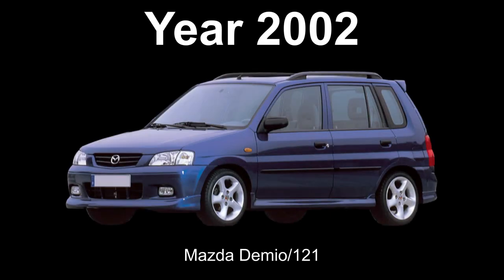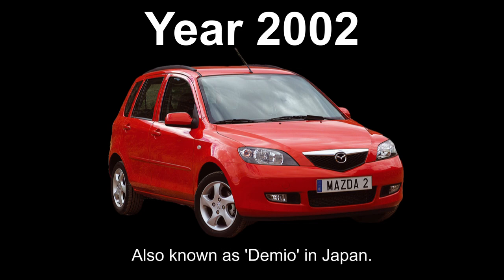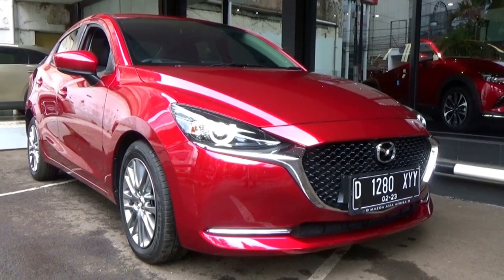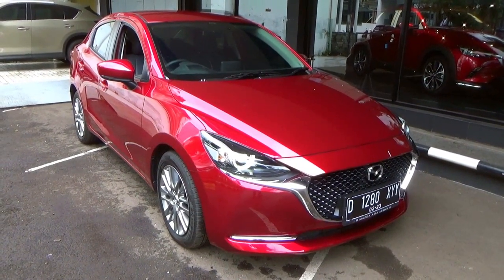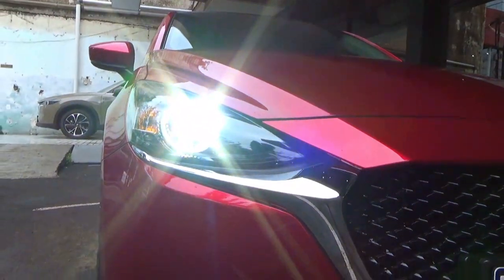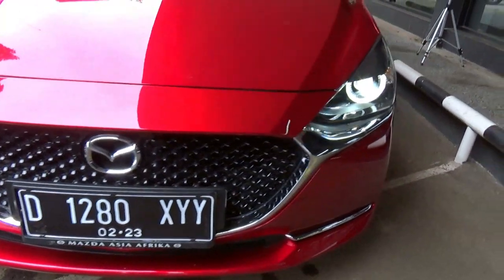The year 2002 was time to replace the aging Mazda Demio by the Mazda 2, a subcompact car which had seen four generations. The Mazda 2 was formerly known as the Demio in Japan for 17 years. The third generation, featured in this video, was unveiled in July 2014. It continues to be sold alongside the fourth generation Mazda 2, a rebadged version of the Toyota Yaris XP210.